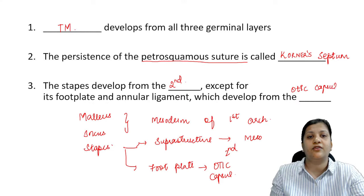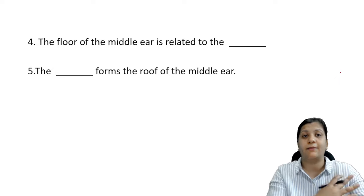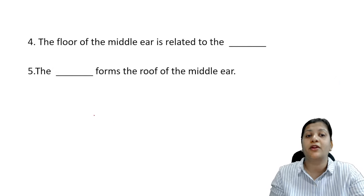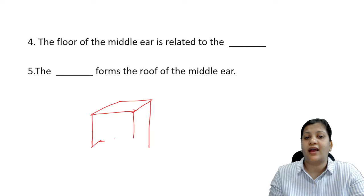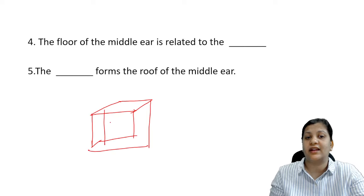Okay. I hope this is clear to everybody. So I hope you have recollected the embryological part very quickly. Now coming to the boundaries of the middle ear. So quickly tell me, the floor of the middle ear is related to what structure? What do we have on the floor of the middle ear? Floor is related to what?